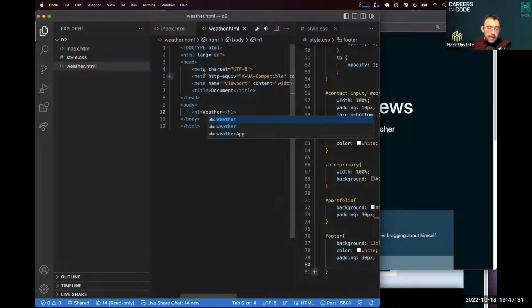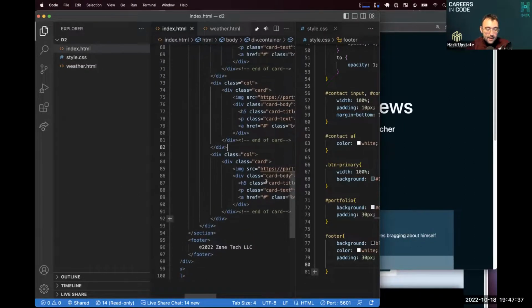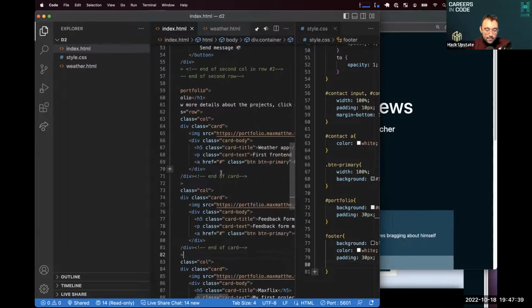Now, last thing I'm going to do on index.html, I'm switching back over here. I'm going to go find my weather link. That is this a href right here. And I'm going to type in weather.html.